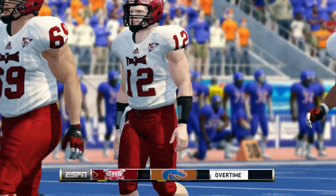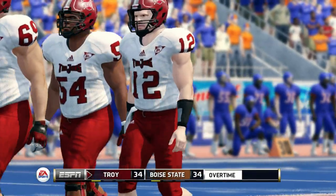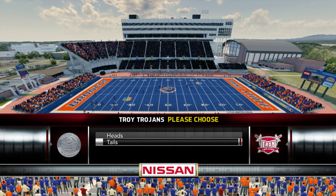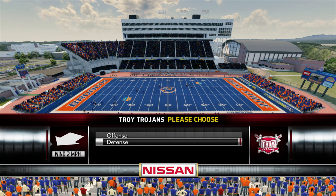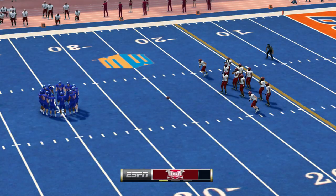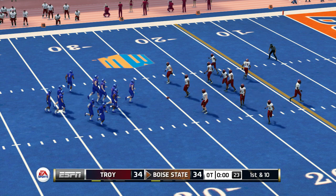So it looks like four quarters wasn't enough. We're heading to overtime. Back to the action here, and we get ready for overtime.